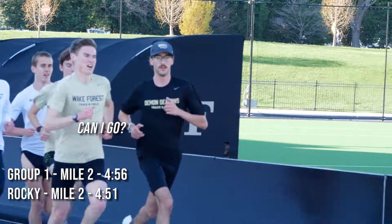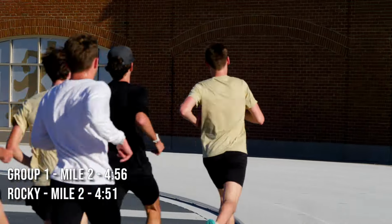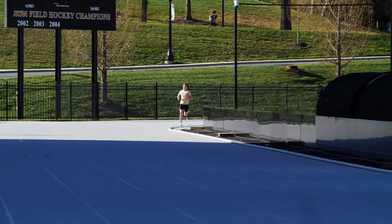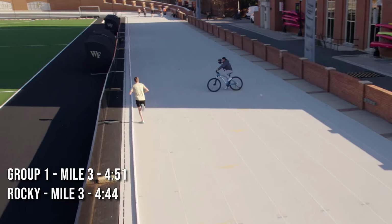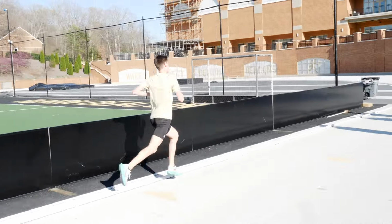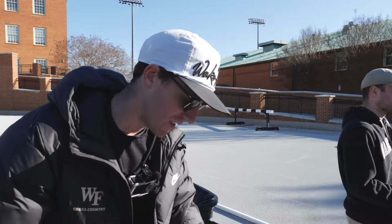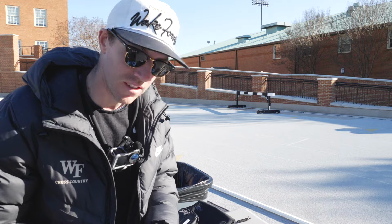Can I go? Yeah. All right. Just go based on field. Those 32, 7. That's 2 miles? Yeah. Next one is. How's Rocky looking? Really good. Yeah, he's kind of cruising 70s right now. Letting them cut down, just kind of go off of their feel towards the end of it. I think he's feeling good.